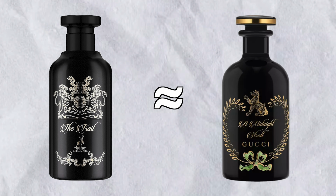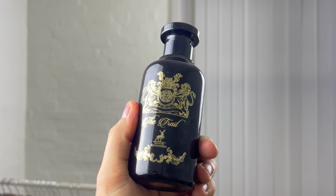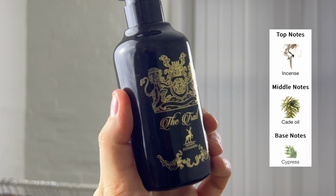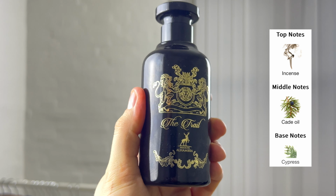Let's spray the Trail here on my left arm and let's talk about this one. The Trail is a clone of Gucci and Midnight Stroll. The notes of the fragrance are incense, cade oil and cypress, and the first thing that my girlfriend said when she smelled this fragrance is that it smells like a spicy salami from a butcher, and unfortunately that is the only thing I get from this fragrance, especially in the first few hours of wearing.